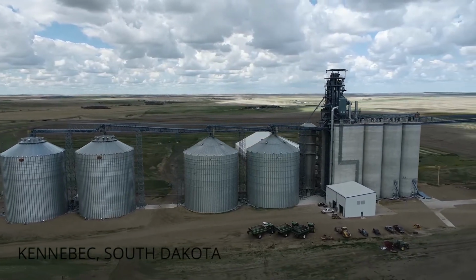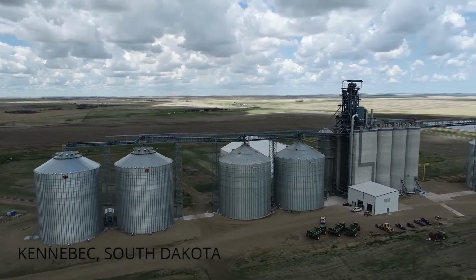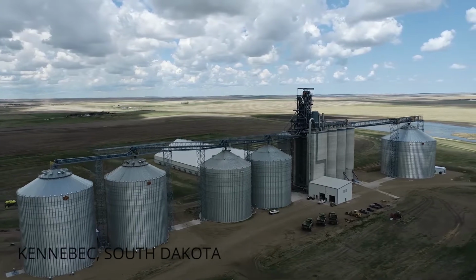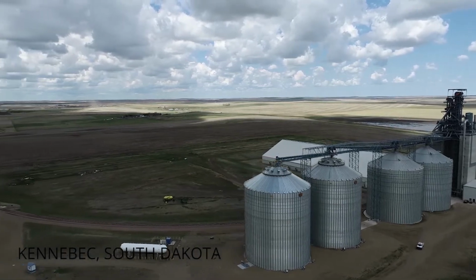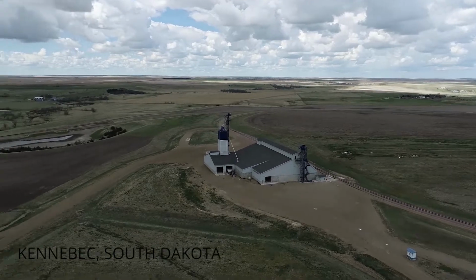Kennebec Agronomy currently has 14 employees. When we're fully staffed, probably closer to 18. 5 trucks, 3 floaters, 2 sprayers. Our liquid plant is about 950 ton of storage, which we retail roughly 7,200 to 7,500 annually out of.